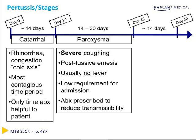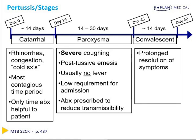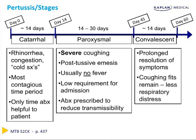And the last stage is simple. It's the last 2 weeks of their infection. It's called the convalescent phase, and that's when their symptoms start to resolve over a prolonged period of time. They continue to have coughing problems, but they have less whooping and less respiratory problems in between coughing fits.